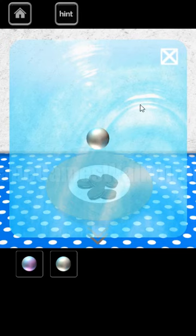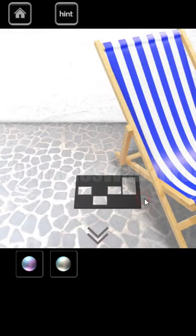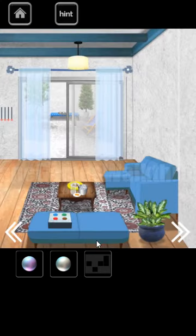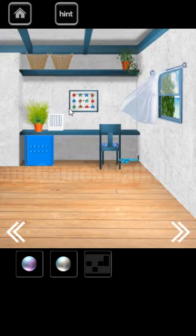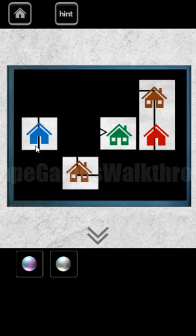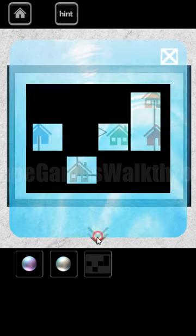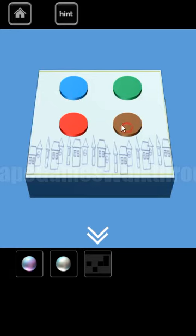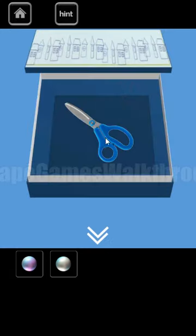Here we can take another ball, and also here we can take a stencil, and this stencil is used on this picture. So we have a sequence how to move through the houses, colored houses, and now let's mask them. So we have a sequence of blue, brown, red, brown, green.